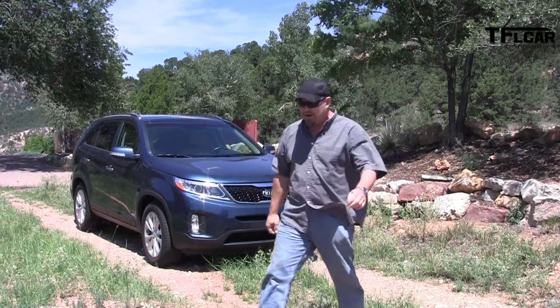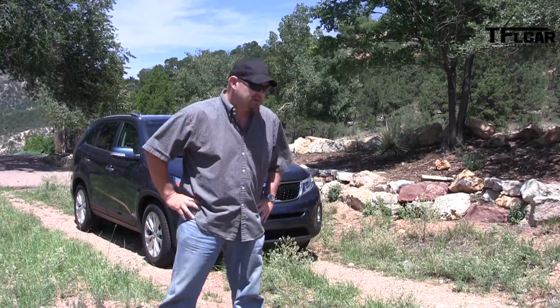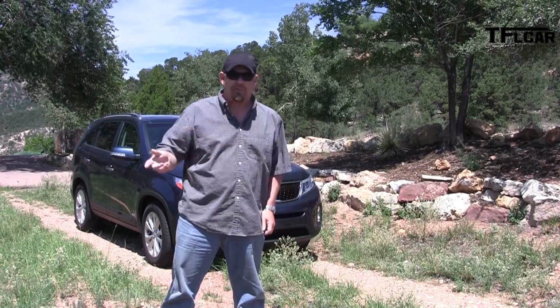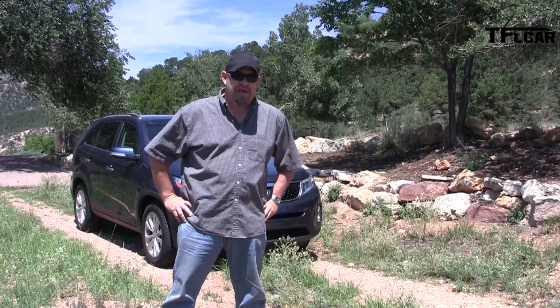There's nothing wrong with 290 horsepower. There's nothing wrong with 252 pound-feet of torque. It gets 23 miles per gallon combined when I'm driving on the highway and around Manitou Springs. That's pretty good too. It's just a little pricey for what you get.